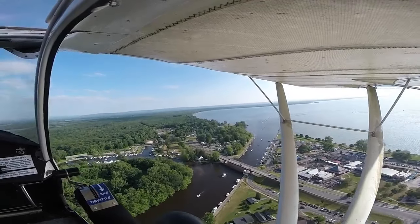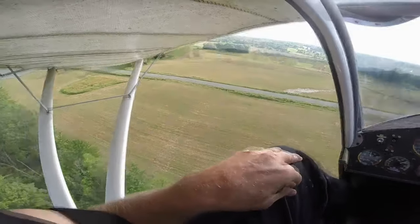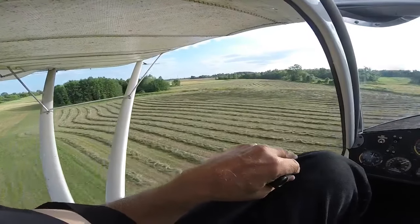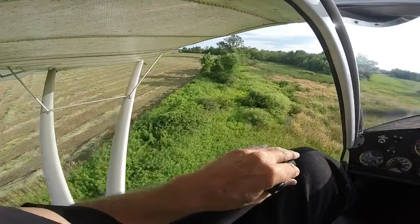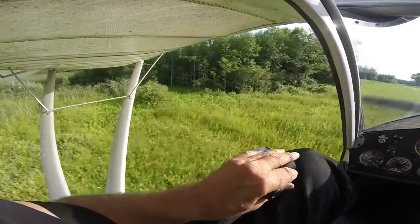So, well, that was it. Headed for home. Little forward slip down across the hay lot there. We got some hay raked up here, the Harris boys. We'll get that baled up, I'm sure. And we just put her right down there on that postage stamp at the end of the runway, back home safe and sound with a BushCat.